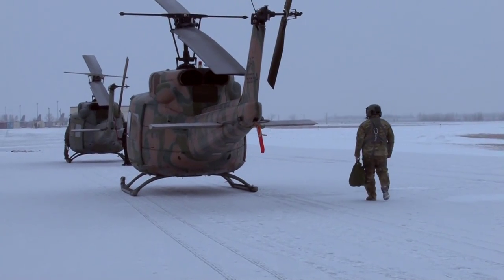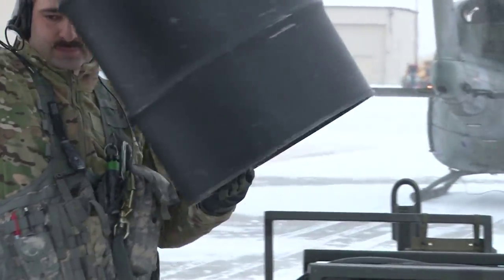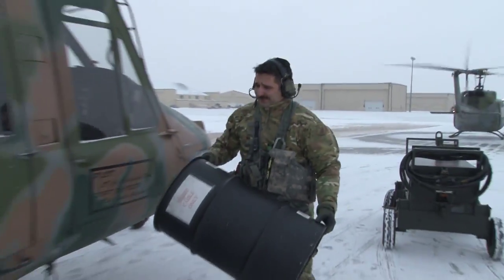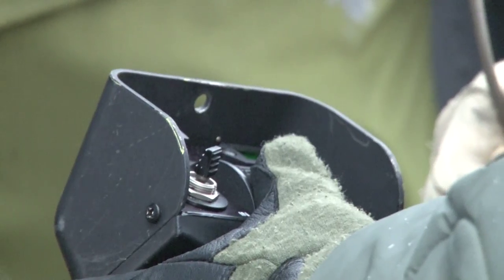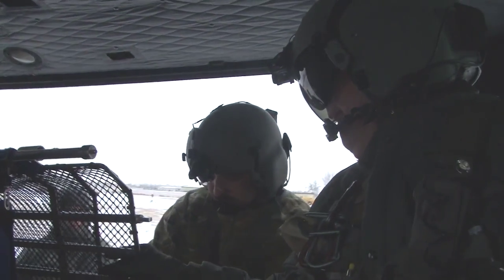Today was a typical day for Minot Air Force Base's 54th Helicopter Squadron. The pilots, flight engineers, and UH-1N helicopters support the 91st Missile Wing. They train daily to ensure the missile complex in North Dakota is safe and secure.